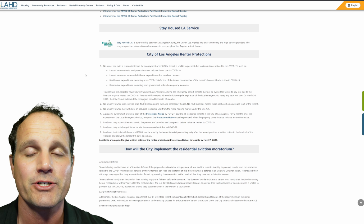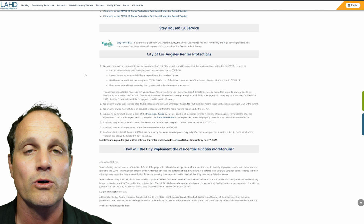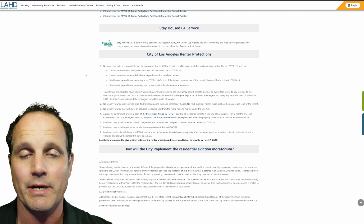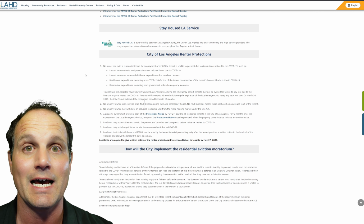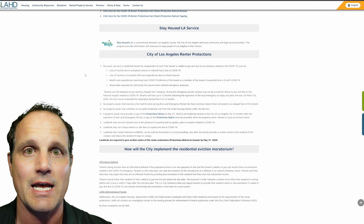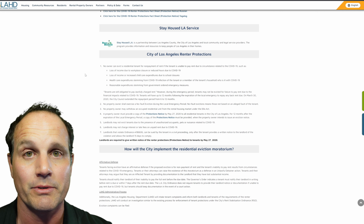Another important point is no fault evictions cannot move forward. And what is a no fault eviction? Essentially, the way to look at it is it's not the fault of the tenant. The landlord is going to attempt to move in. The landlord wants to do major repairs to the unit. The landlord's going to take the property off the market because of the Ellis Act. None of those can happen in LA City while this eviction moratorium is in place.